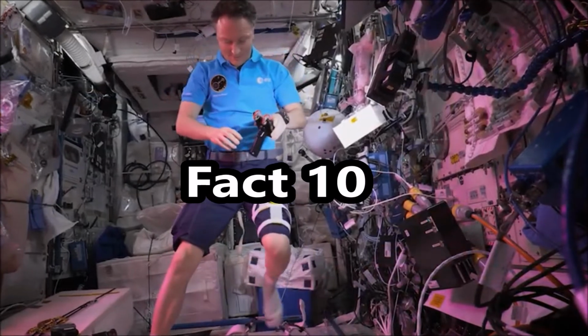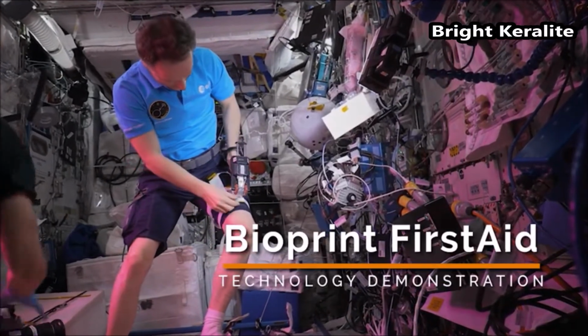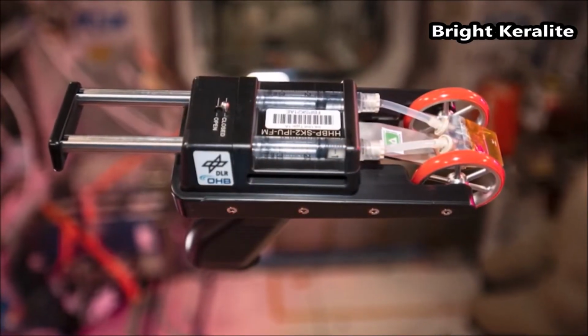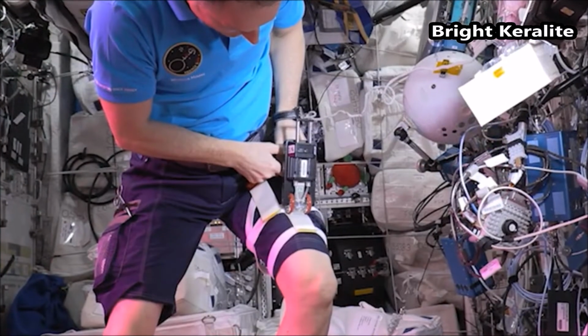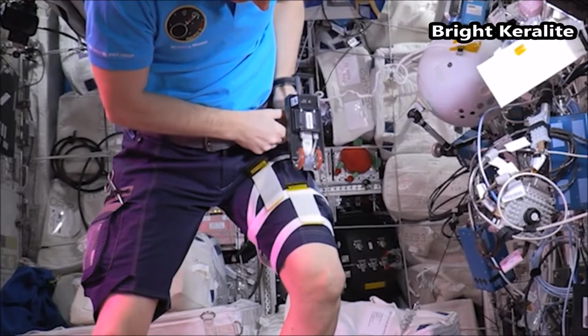European Space Agency astronaut Matthias Maurer recently printed samples from a handheld bioprinter. Bioprinting is a subcategory of 3D printing, which uses viable cells and biological molecules to print tissue structures. BioPrint First Aid demonstrates a portable handheld bioprinter that uses a patient's own skin cells to create a tissue-forming patch to cover a wound and accelerate the healing process.